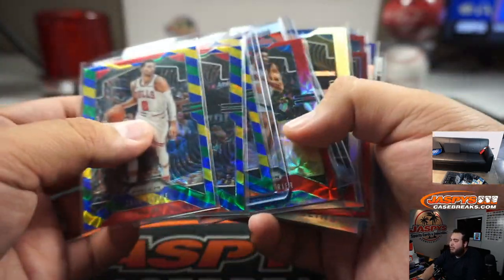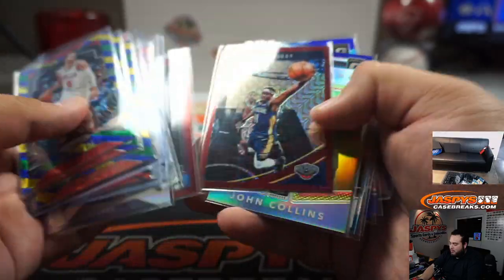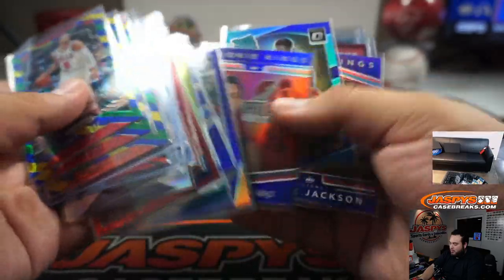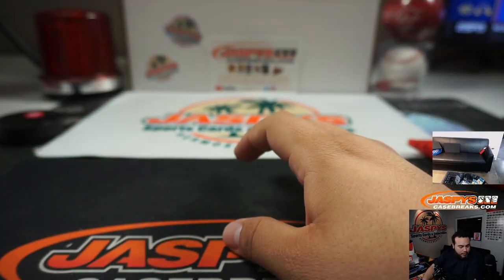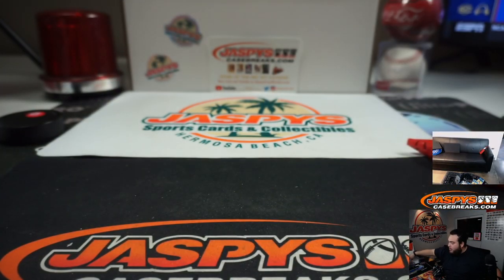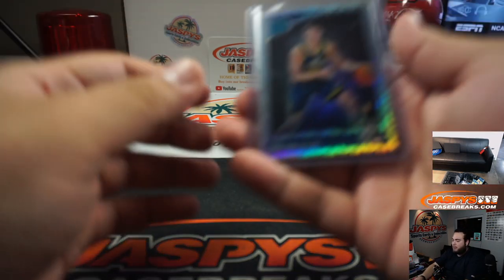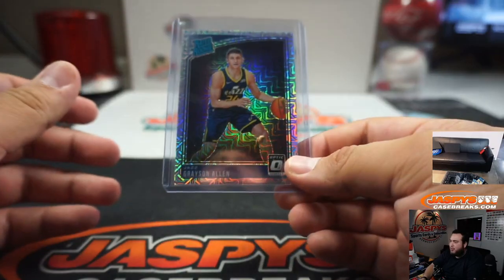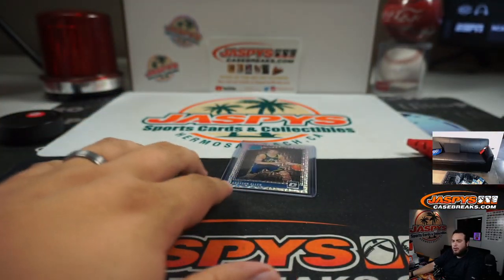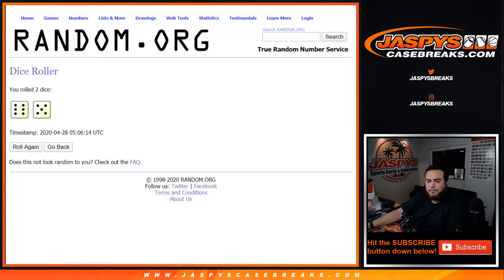Here are the rest of the hits from the choice boxes. So again, here you go. We do have the randomized unnumbered hits for the teams in the random number block, including this Grayson Allen. I'm sure there's other ones that may have just been rookie cards or anything like that, but more for just this Grayson Allen. So, customer that comes at number one gets all unnumbered cards for those teams in the random number block. So, good luck. Let's roll the dice.